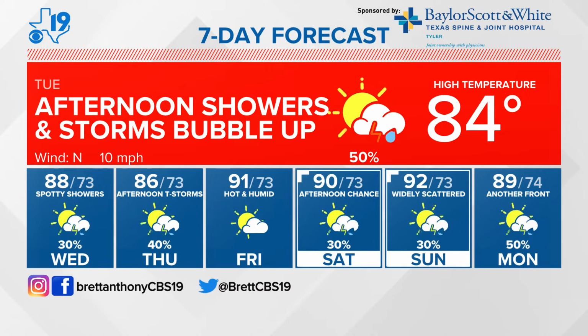And just to reiterate, a strong thunderstorm is impacting portions of central Nacogdoches County, northwestern Angelina, and southeastern Cherokee counties through 6 p.m. We're going to watch that. If we get a tornado warning off that storm, I'll let you know about it. Mata?